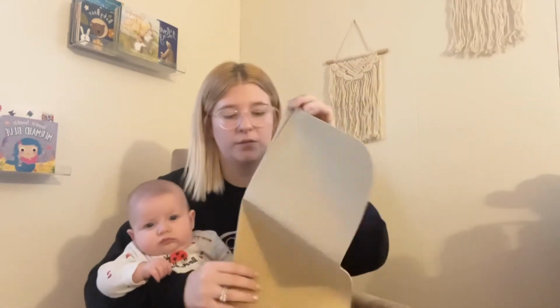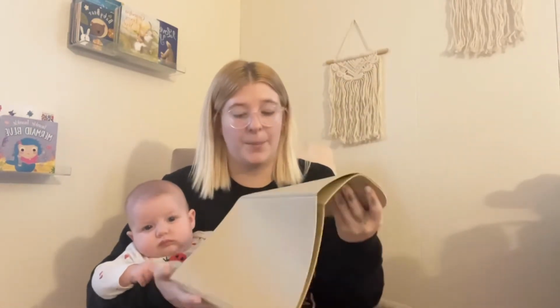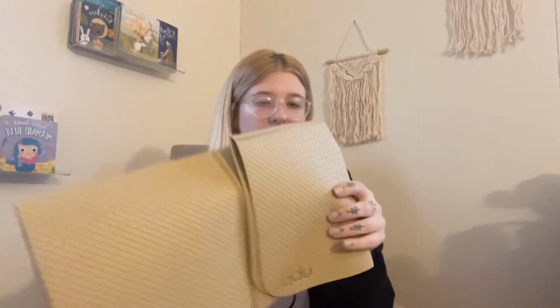Easy to wipe off, easy to fold up and put right into a diaper bag. This is the Ubi, I'm pretty sure. Yeah, this is the Ubi brand one. We're going to switch to this one. I'm going to put this one in a diaper bag now. But any changing mat is great for when you're out.